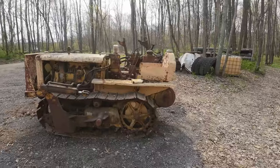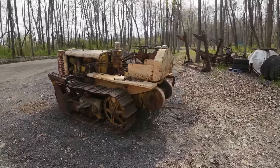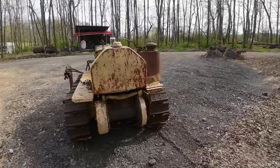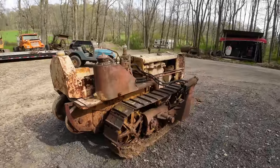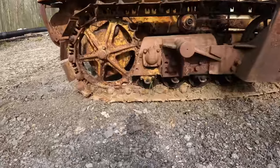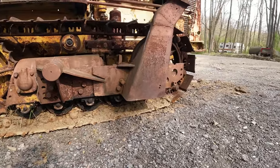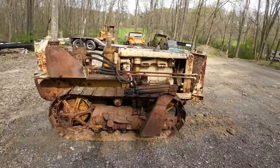But he said, hey, can I store it at your place for a little bit until I can take it to mine? And I said, yeah, I guess. So here she sits. Like I said, the engine is free, but it has not been started since 1992. The tracks on it are completely seized up. You can see, looking at the tracks down there, they have been sunk in the mud for quite a long time, 30 years to be exact. And they will not break free for nothing.